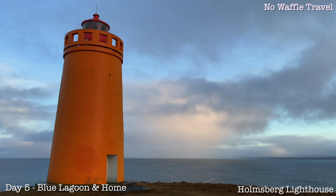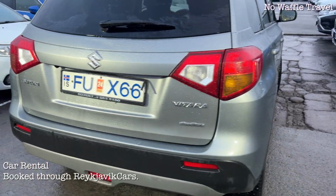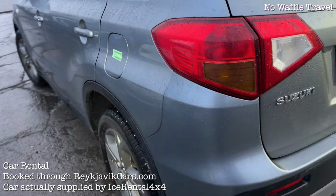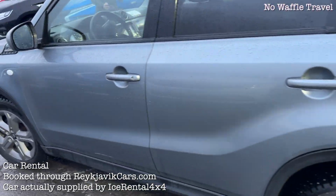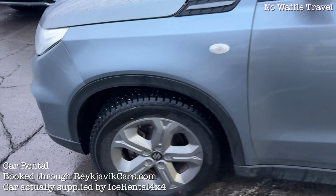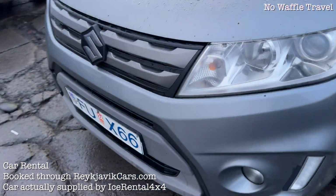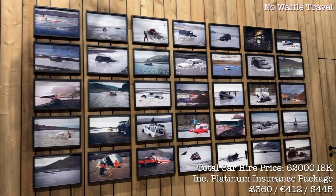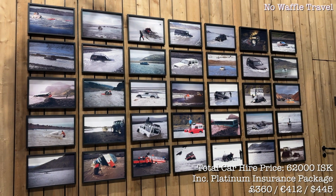And that was the end of the trip. We returned our hire car to Ice Rental 4x4. They were really good, we had no issues with them, it was a good price for the car. We sprung for all the extra insurance packages as I'd seen advised, which is definitely worth it, gives you a good bit of peace of mind that if anything does happen, you're not going to be held liable for it.